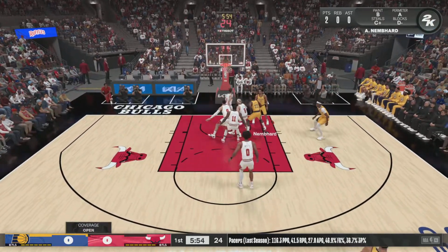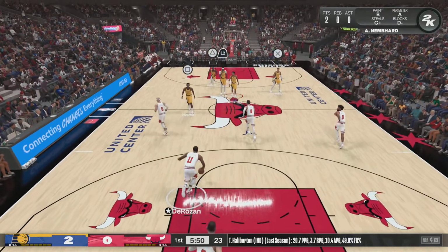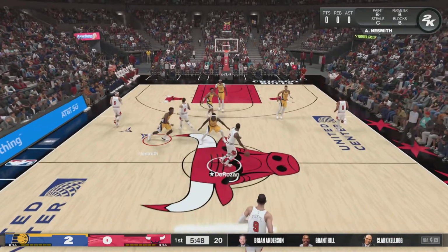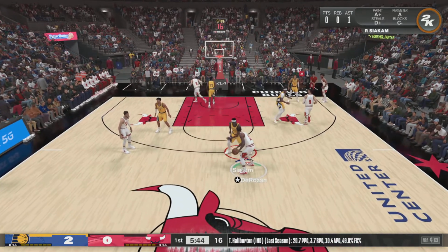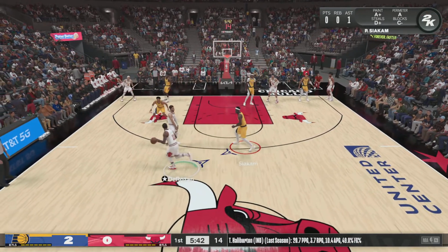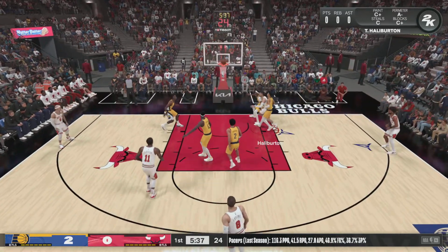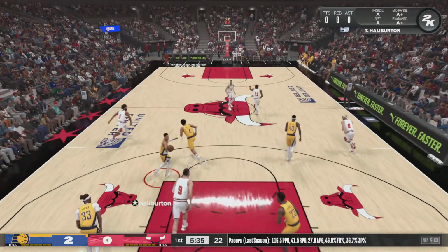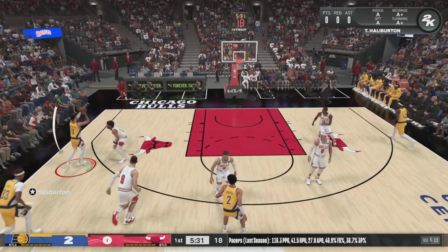Driving to the basket, uses the glass on the layup. And the evolution of Siakam continues. Seeing him make great passes like this proves he's only getting better. Ooh, scary thought. Now here's DeRozan. Shoots over Siakam. And it's DeRozan missing. Very surprising that he came away empty there, especially given room to operate.